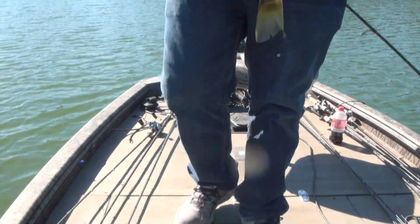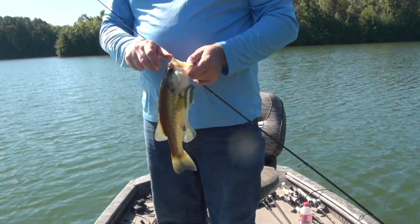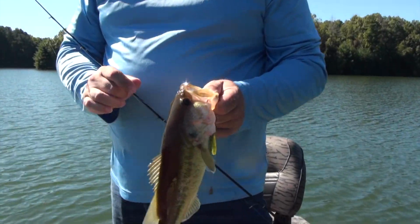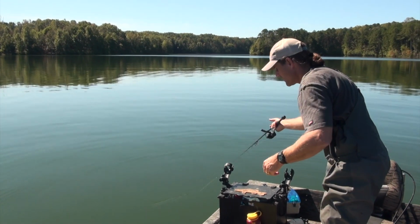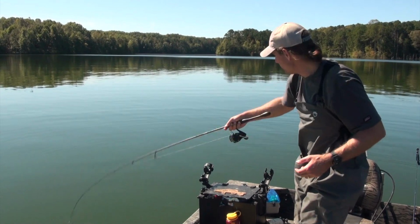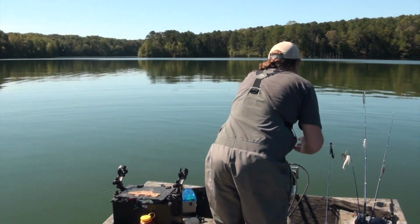Drop shotting them. I'm not supposed to catch largemouth. I'm supposed to catch spotted bass drop shotting. Did you hear that, man? Alright, move to another. Stay down. Another point, very similar to the other one. I'm gonna bring him around.